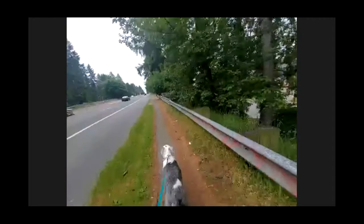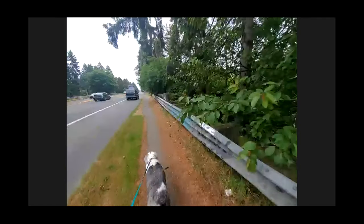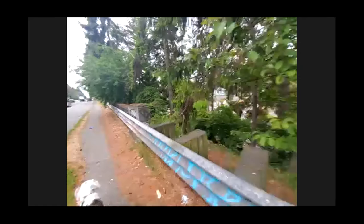Got a guardrail here, making sure drivers don't fly off the embankment.